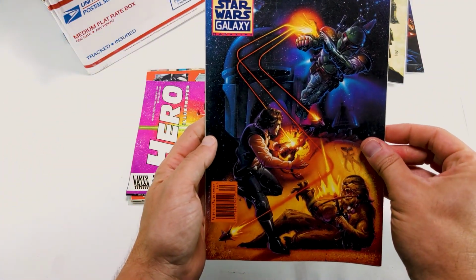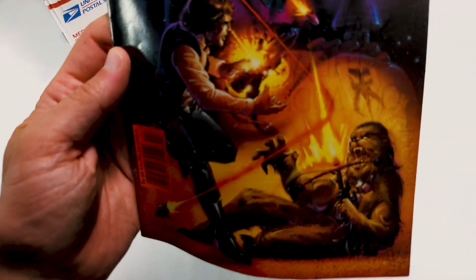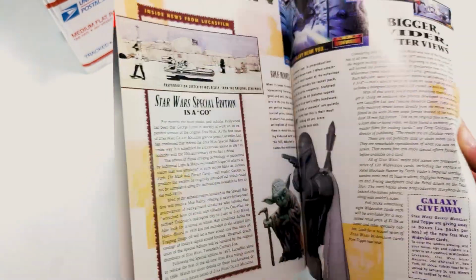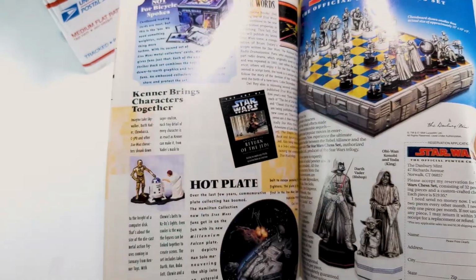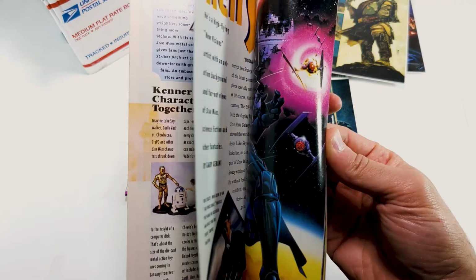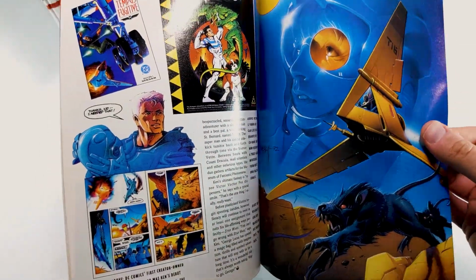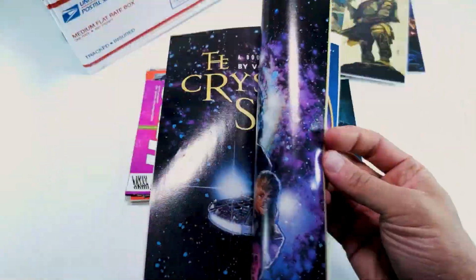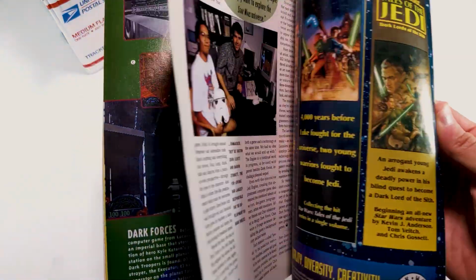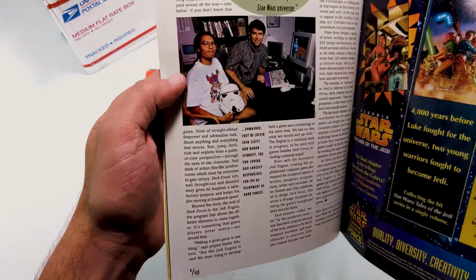Sweet issue of Star Wars Galaxy Official Collector's Edition #1. What's going on with Chewbacca there? Good looking Fett. This kind of stuff I love. I love going back and looking at how the franchise was talked about, how it was presented, taking into account that none of the stuff that happens after this exists yet. So all you could base it on was, I know that seems obvious, but it's the attitudes, the thoughts, the impressions of what the franchise is at the time and what it's going to be in the future. It's fascinating to me.